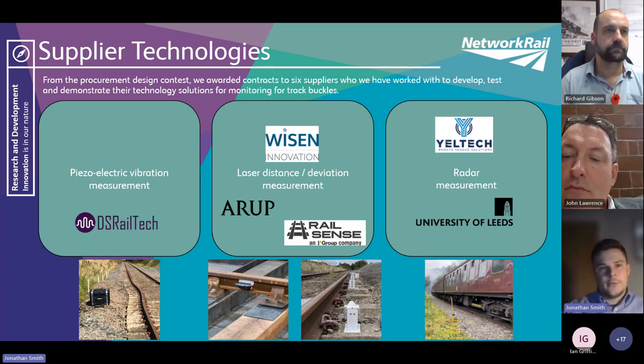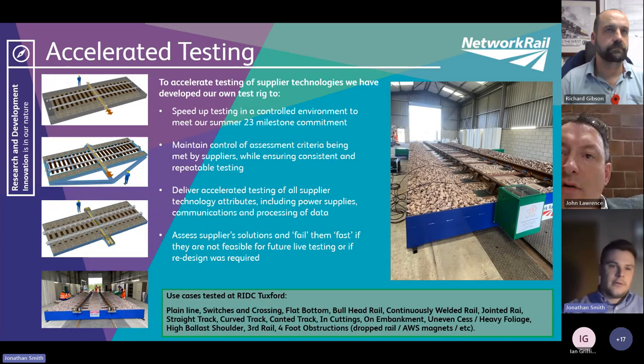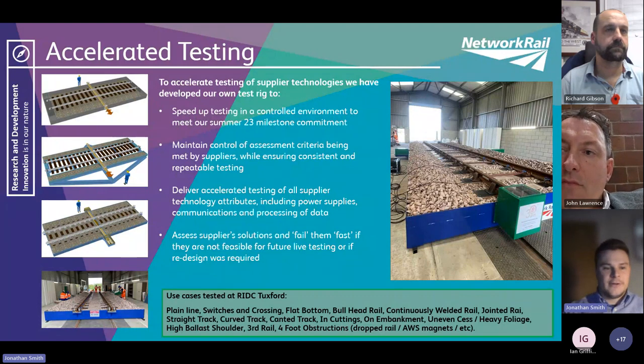I'll move us forward to John. And John, if you can just talk to us about the testing we've done, the accelerated testing we've done, how it's benefited us, and how we ended up with the rig in the position it was at the end of testing.